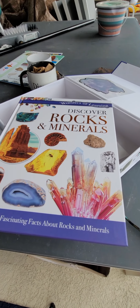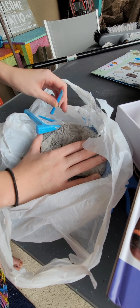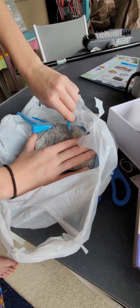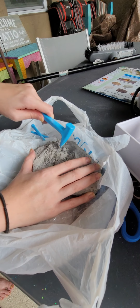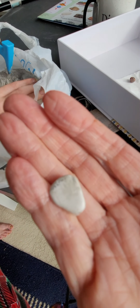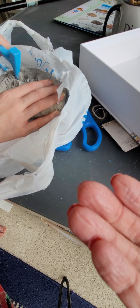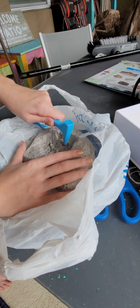Okay, my daughter got this for Christmas. It's pretty cool. And you have to, I guess, be an archaeologist because they make you dig for your rocks that are in this box, which is pretty cool, actually. We're outside, and she's already found 2 of them. So here's one, and here's the other. So it's quite the job.